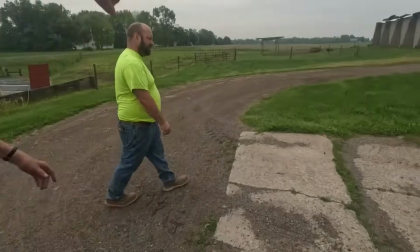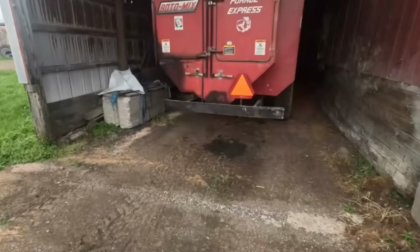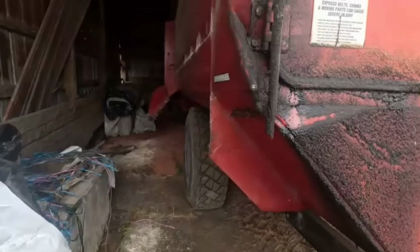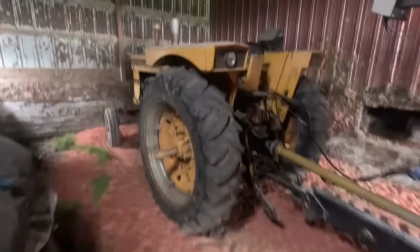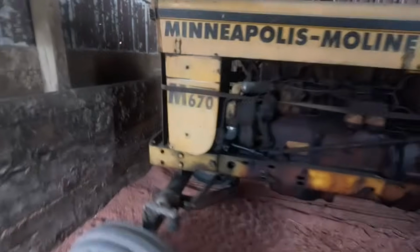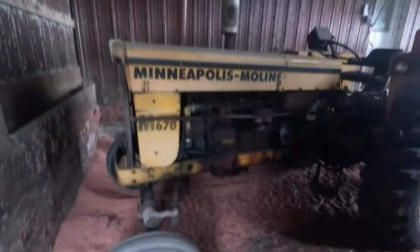He's got the old original 670. It's on the mixer wagon here. Usually I have his 125, but when we get to haying, we've got one on the round baler, one on the tedder, one on the rake, and one on the mower. So we jump from one to the other. This is the original 670 diesel. My brother had one just like this.